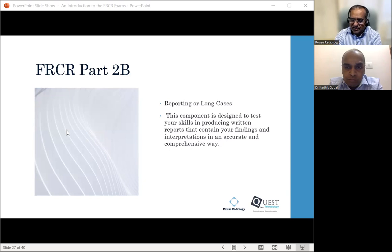So with the long cases, what they're trying to test is your ability to write your findings. A little bit old-fashioned, I suppose, but it depends. In some countries, they still type their reports. In the UK, most people use voice dictation. So I'm hoping that in future the exam will include voice recognition. But they're testing your written report and the way that you write it, and you have to write it in a particular order: findings, interpretation, observations, they call it, or findings, interpretation, diagnosis, differential diagnosis, and management.